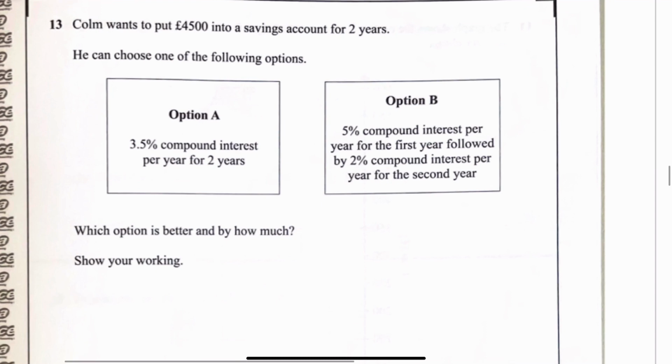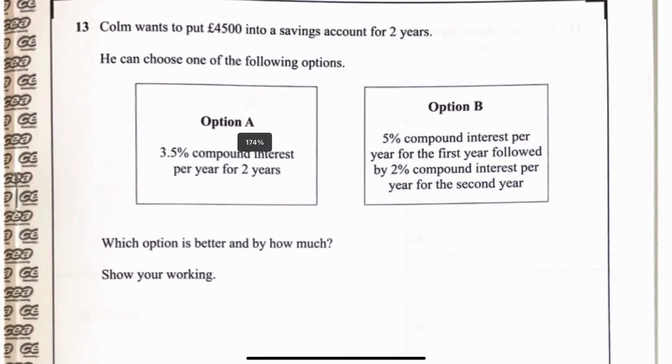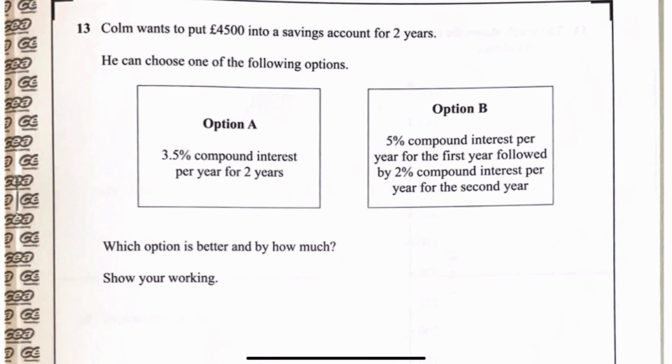Okay, next set of questions, and from here on in, I think these are all pretty much the same. This is where it overlaps with a lot of the M4 examination. So these would have been the sort of first few questions, or some of the medium level questions on the M4 exam. Okay, Colin wants to put 4,500 into a savings account for 2 years.